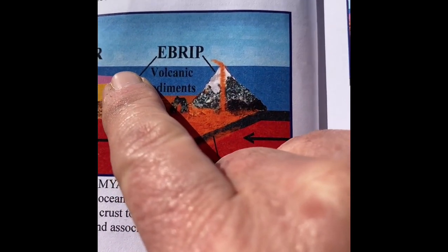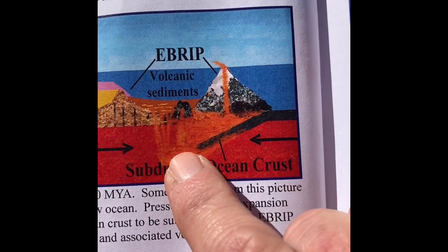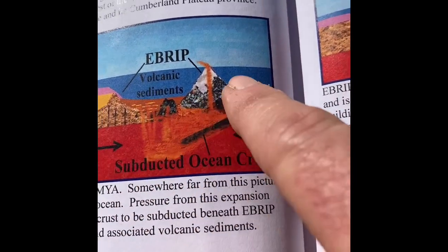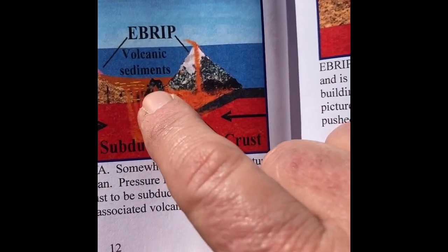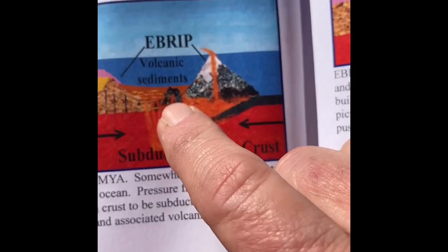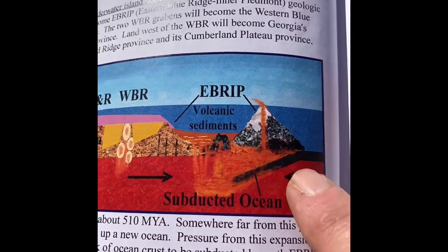And then finally, this Coweta Pluton was pushed on top of everything. So it's absolutely on top of everything else. Dahlonega Gold Belt came first, the Eastern Blue Ridge Province on top of that, and then this Coweta Pluton, or Persimmon Creek Gneiss, as it's called, was pushed on later. That's why I think this is drawn wrong, and the pluton must have been over here since it was pushed on last.